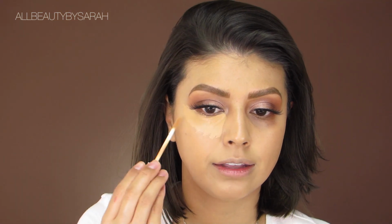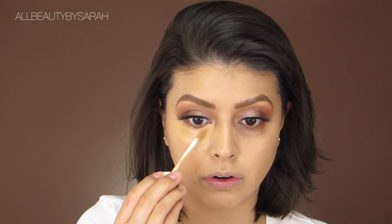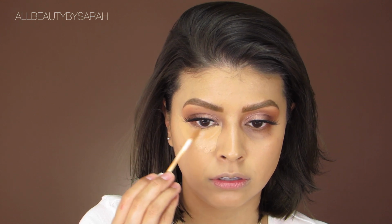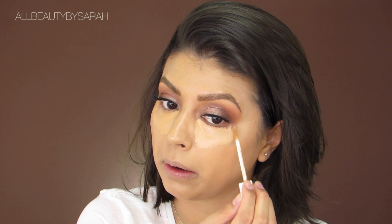This medium honey seems to have a peachy undertone, which is perfect for the under eye area, especially for darkness, in order to further help combat the dark circles. And now I'm going to be applying it to the side that doesn't have the color corrector in the same way. I really like this applicator.